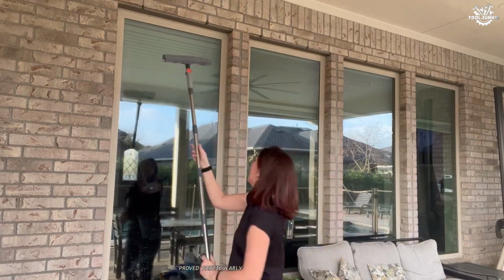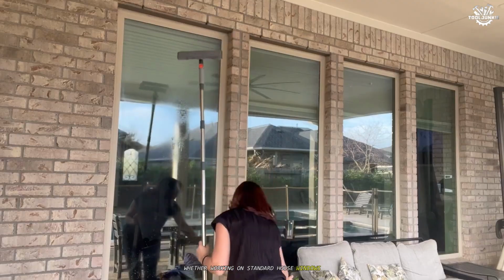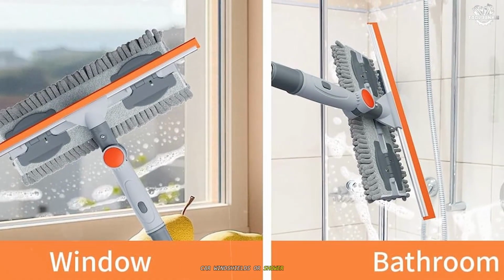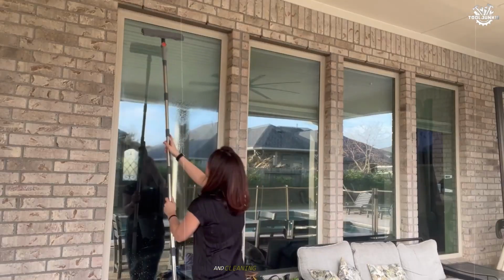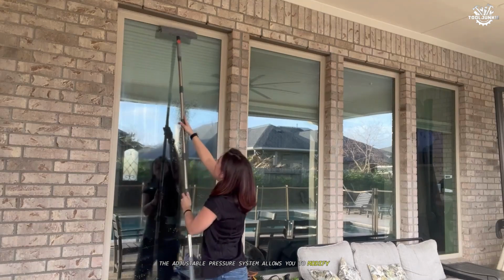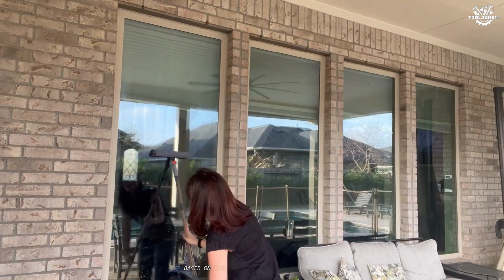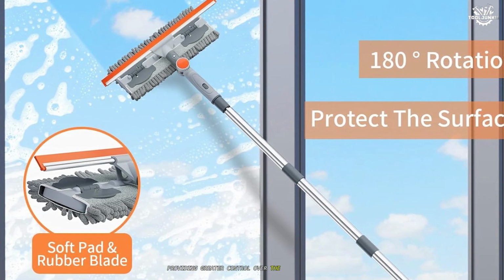The multi-surface capability proved particularly useful during my testing. Whether working on standard house windows, car windshields, or shower doors, the APLOP Squeegee adapted well to different glass types and cleaning challenges. The adjustable pressure system allows you to modify the blade contact based on the surface and level of soiling, providing greater control over the cleaning process.